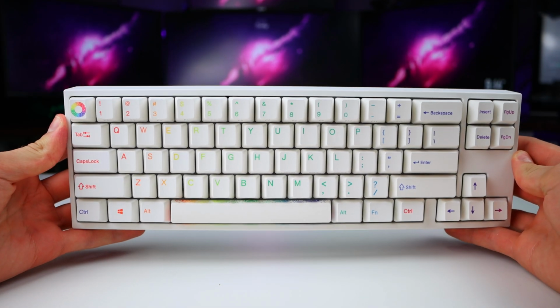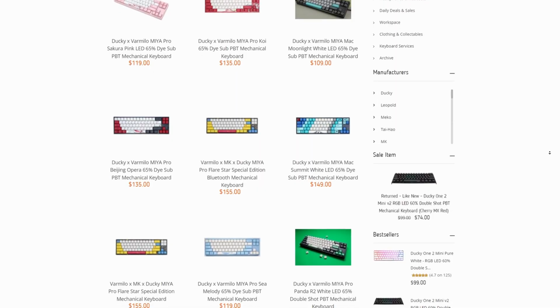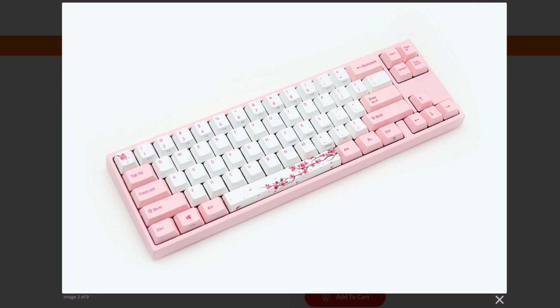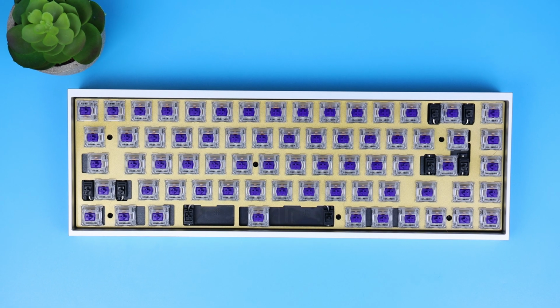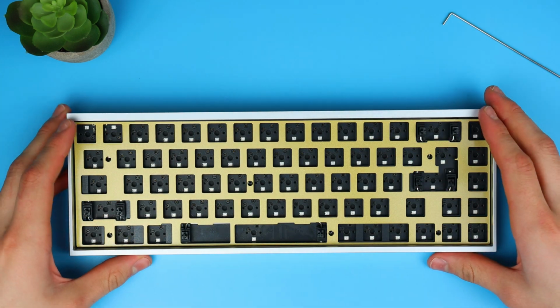And what I think is the most underrated keyboard is the DUCKY Maya, which is a really nice minimalistic keyboard with really cool designs out of the box and really great stabilizers. And if you don't like any keyboard here, I would always recommend building your own custom keyboard, as you can pick each part separately and choose exactly what you want in a keyboard.